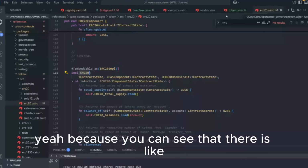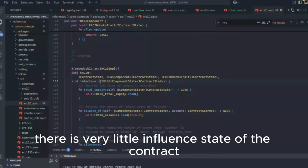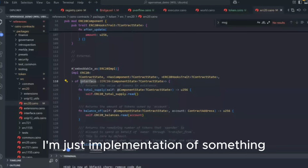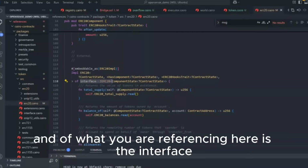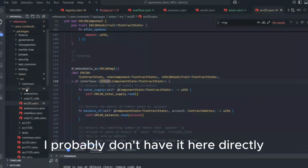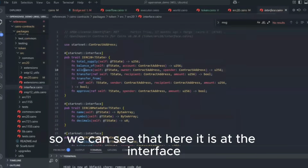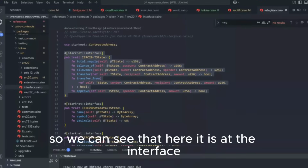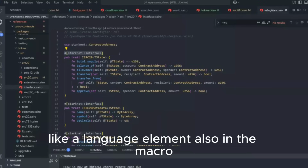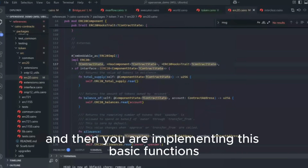Because you can see that there is an implementation of ERC20. You define a variable that influences the state of the contract, also of the component, as an implementation of something, and what you are referencing here is the interface ERC20. So if you go to ERC20, I probably don't have it here directly. I want to show it to you here. You can see that it is the interface, already defined as an interface in the Starknet macro. So you already have a Starknet interface here, and then you are implementing the specific functions.